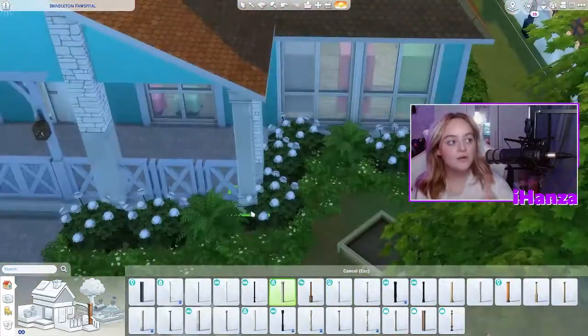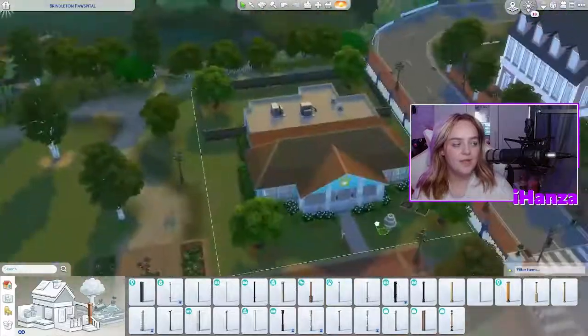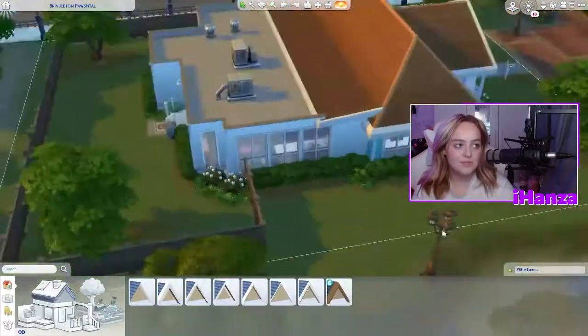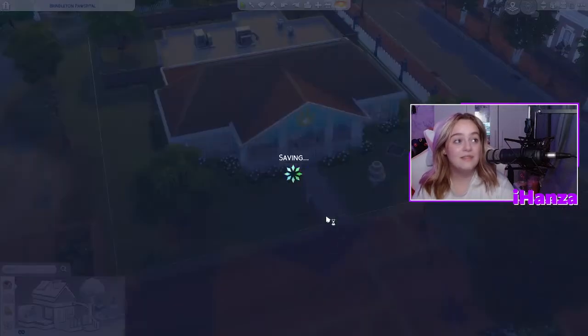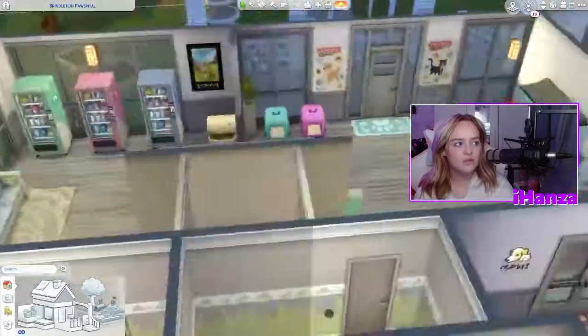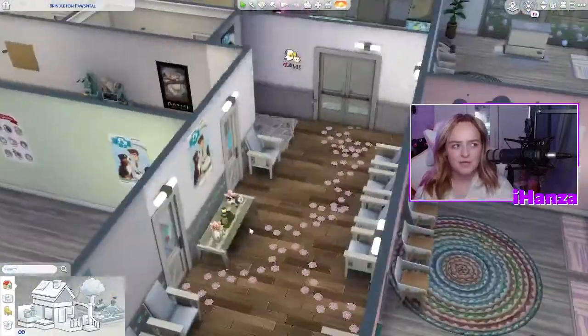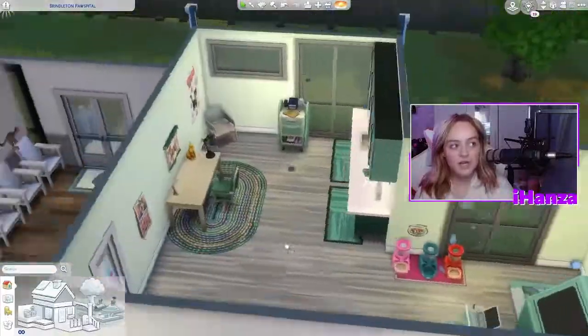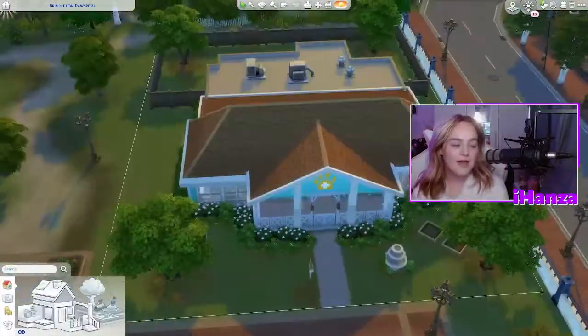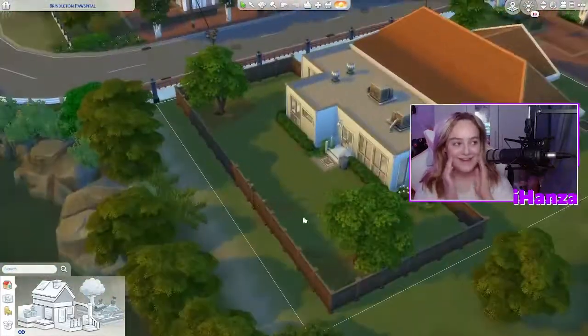I love it. I added little planters outside. I know it's not realistic, like why would they be there? But I thought they looked super cute. So they stayed. And then this is just me looking over the whole thing to make sure that I've done everything on the inside, which I had. I really like the way the inside looks, and I love the way the outside looks. I don't know, I'm just obsessed with it.